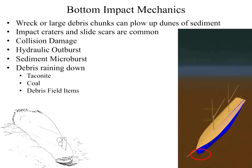This is just taking an Orcaflex simulation and freezing it at the moment of impact where you can see the bow digging in. And if you leave the trails turned on, you can sort of see the slide scar. And we've seen slide scars on a wreck in the Baltic that went down in the 1600s, and the slide scar is still apparent behind it, which is kind of cool.